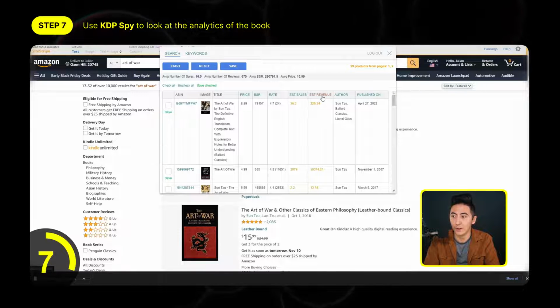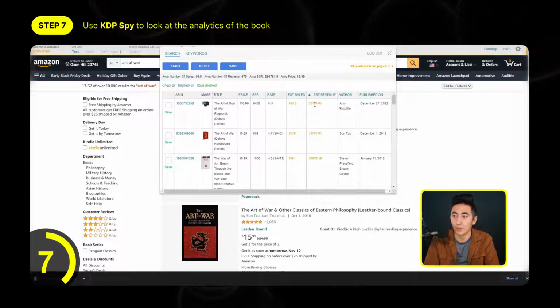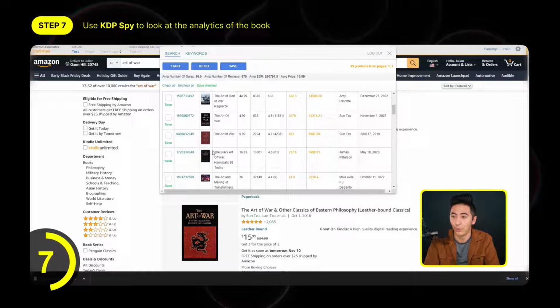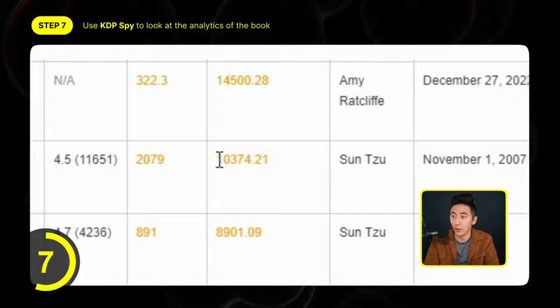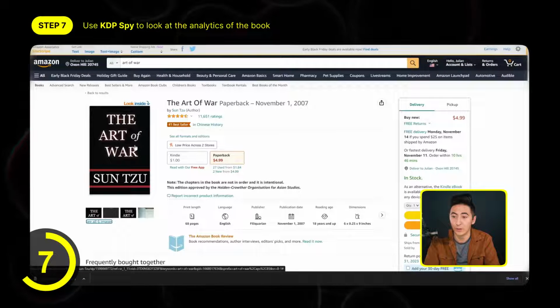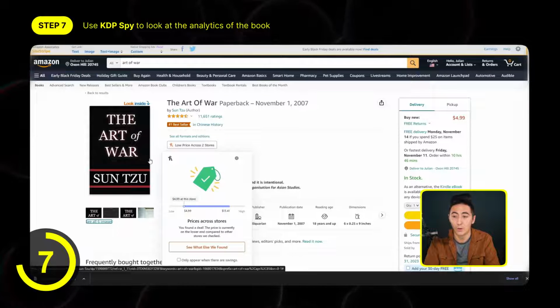So you can see that it's loaded, and now I'm going to filter by revenue and see some of the top grossing books. Scrolling down, I can see this book that came up when I looked up Art of War. This was one of the first books that showed up, in this black cover here, and you can see they're doing over $10,000 a month, over 2,000 sales. When you click on this book and see what it is, this is actually them implementing the exact strategy that we're talking about in this video.